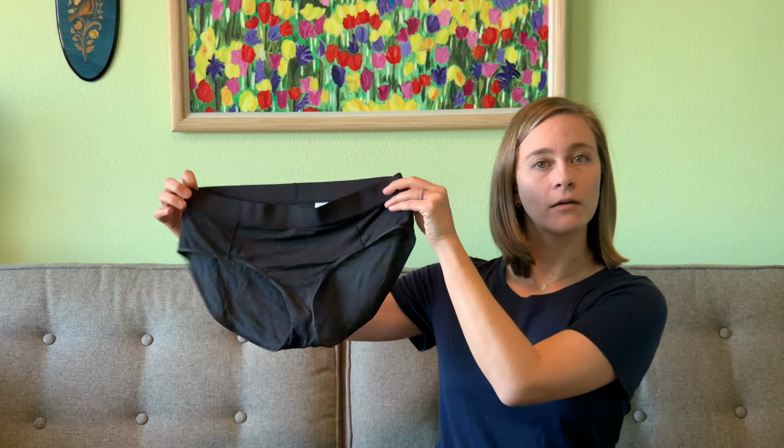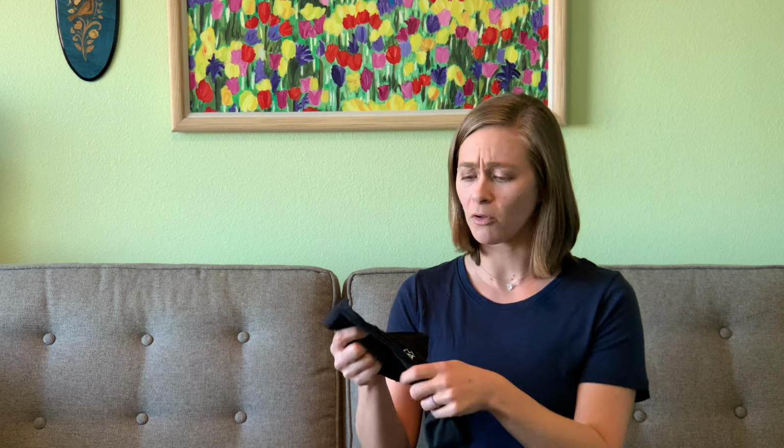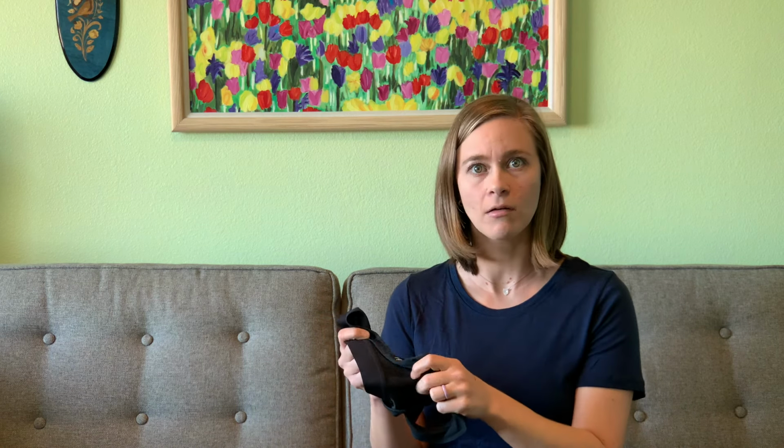I like to wear something with a little more coverage in hiking, and I really do prefer to wear thongs in my kind of everyday life under jeans and pants to not show panty lines. Overall, these have been really comfortable. They're really durable feeling, especially the fabric. It just feels like it's really gonna last a long time. They don't dig in at the seams. The elastic is like really nice and stretchy up at the top waistband.